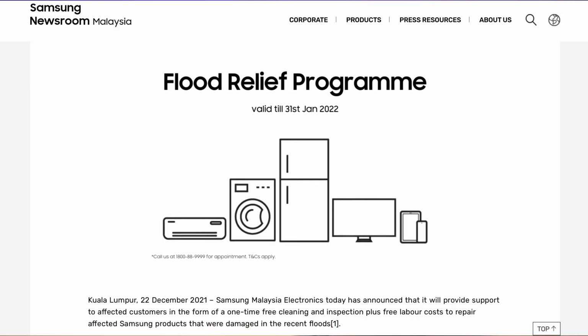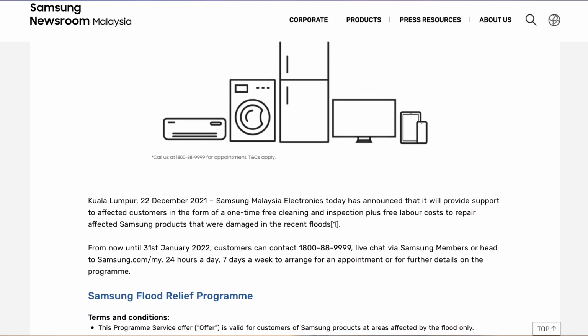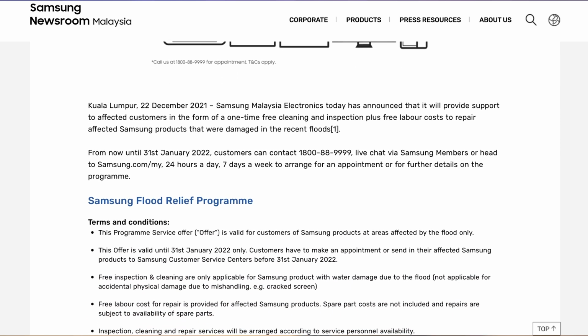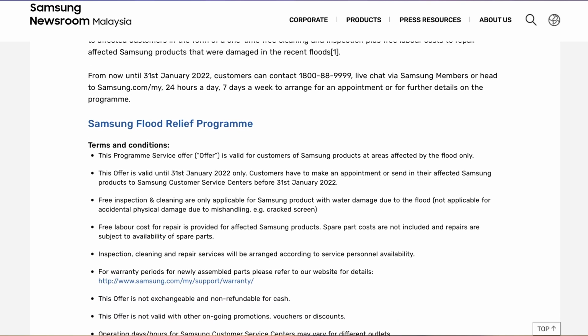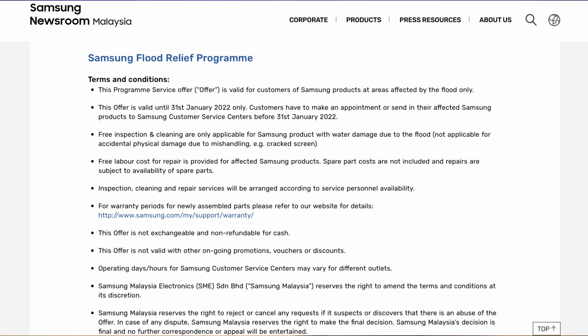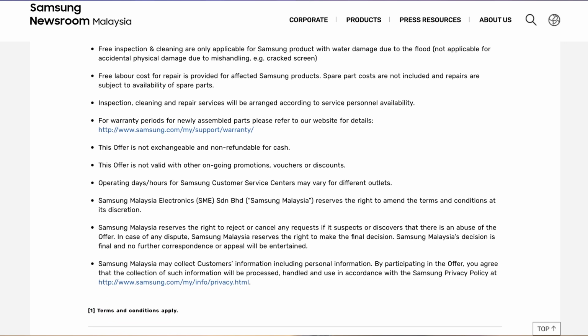The flood relief program is only valid for customers of Samsung products in areas affected by the flood. Customers must make an appointment and send the affected products to Samsung customer service centers before the end of January next year. According to Samsung, the inspection, cleaning, and repair service will be arranged according to the availability of its service personnel. The free inspection and cleaning service is only for products with water damage due to the floods, and it isn't applicable for other types of damage, including mishandling or cracked screen. Meanwhile, the free labor cost is only for repairs provided and does not include the cost of spare parts.